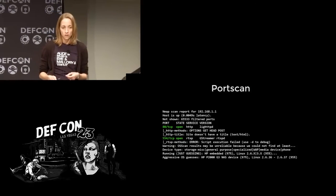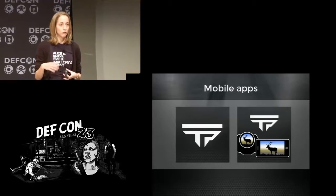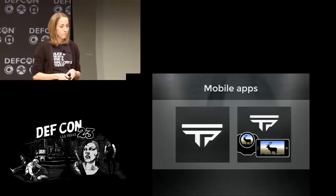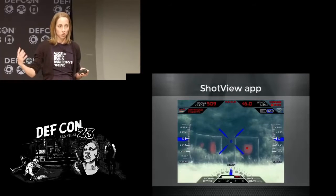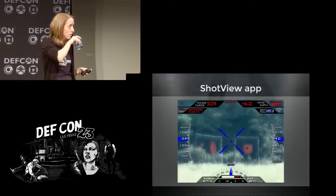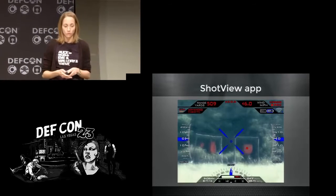So after that, we jumped to looking at the two mobile apps that TrackingPoint created for use with this rifle. There's one called ShotView, which is just the stream. It allows you to see exactly what the shooter is seeing inside the scope, but it doesn't give you any controls whatsoever.